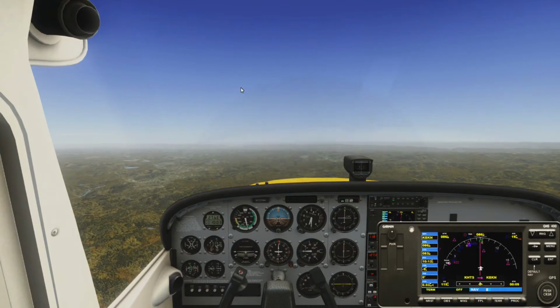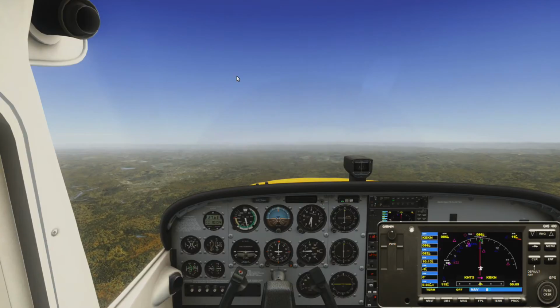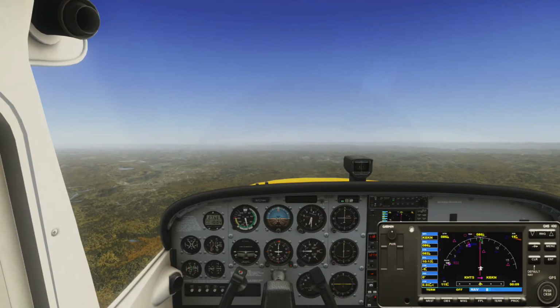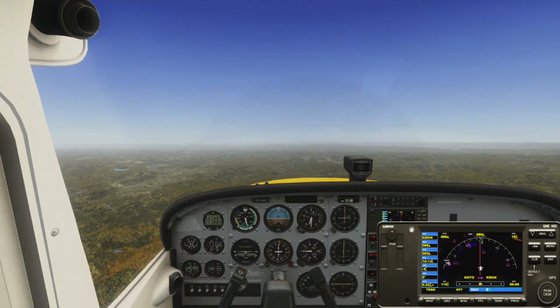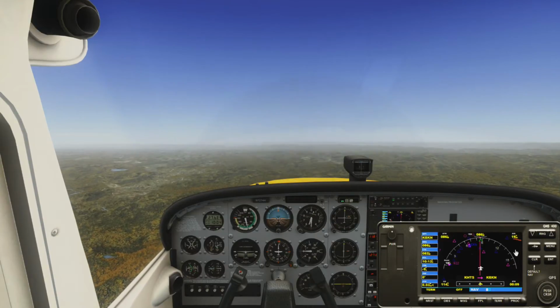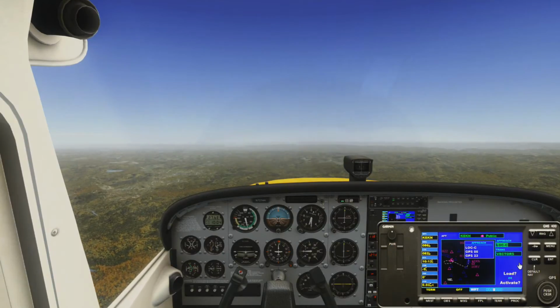Alright everybody, slowing it down here. We're still up at 5,500 feet. Remember the landing altitude is around 1,985, so about 3,500 feet up above, so we don't have to descend too much. Let's go and see if I can find our approach in here.